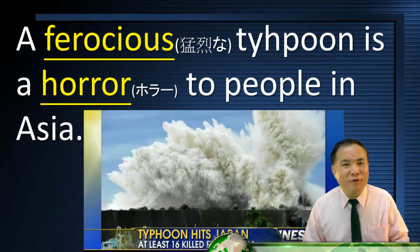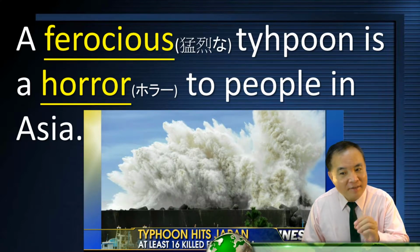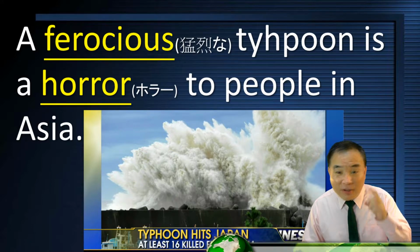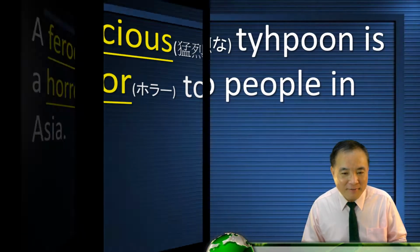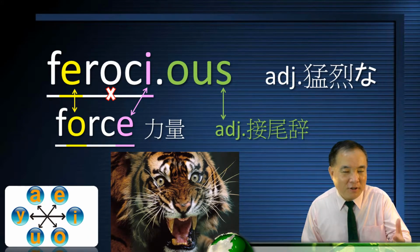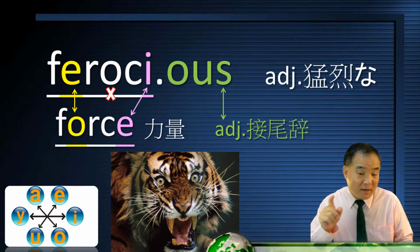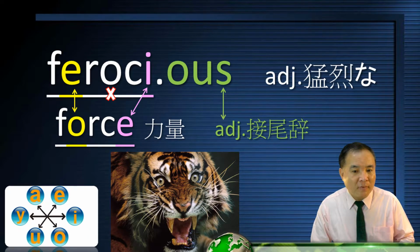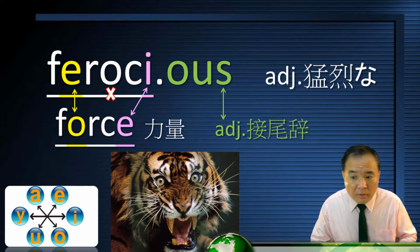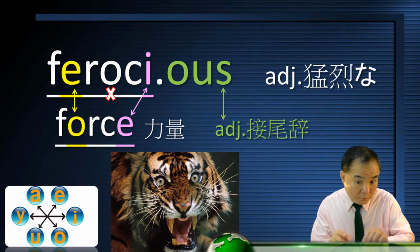A ferocious typhoon is a horror to people in Asia. This means that a ferocious typhoon is full of force and makes people's hair stand on end. Ferocious comes from force. Ferocy, as you can see, is actually force. The O in force becomes E in ferocy. And the O in ferocy is meaningless and can be ignored. And the final letter E in force becomes I in ferocy.